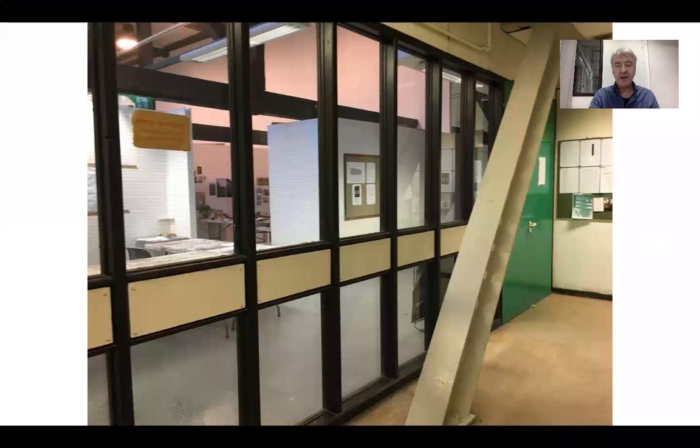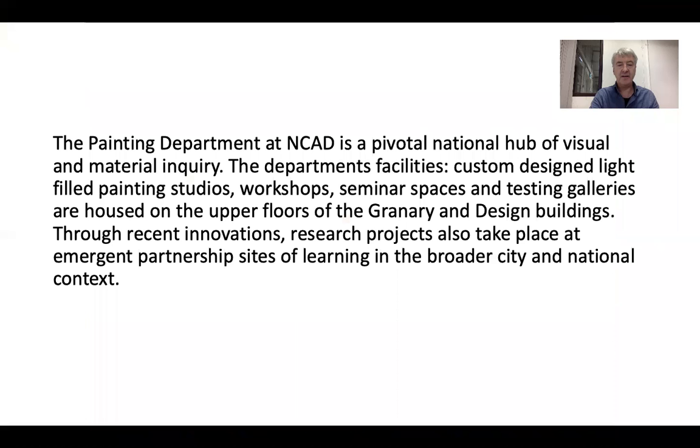If we had come to the college today, you would have come to the top floor of the Granary building here at the campus on 100 Thomas Street. And this is the entrance to the painting department. You can see the notice boards here where students will come in the morning and sign in and be orientated to these studio spaces we see through the glass that comprises the painting department facility.